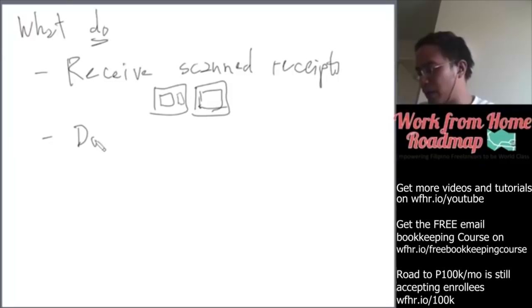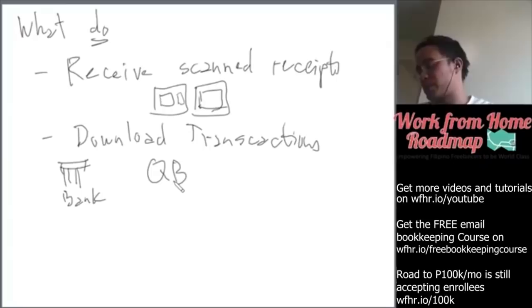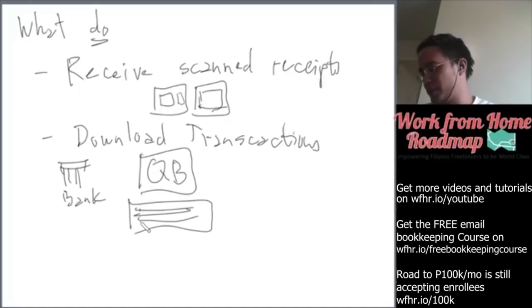Another thing you can do, because we have the internet and online banking, is download transactions from their bank. I don't know how to draw a bank, but I'll try. That doesn't look like a bank. You can download the transactions from their bank, or in QuickBooks, or whatever software they're using. A client used to give me their bank logins, which is very dangerous because I had access to their credit cards and everything, but they gave me access. So I could download transactions, or you can download it in software like QuickBooks. And let me just draw a computer here to show that this is software.